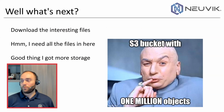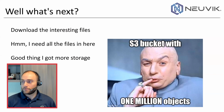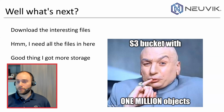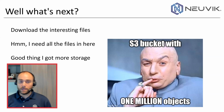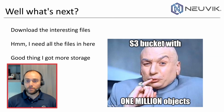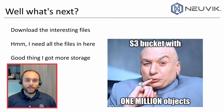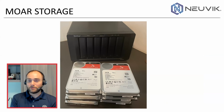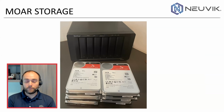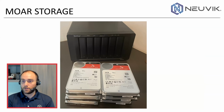I started out by pulling down some interesting files, downloading everything in a certain bucket, and all of a sudden I ran out of space on my system. No more space on my test VMs, my lab systems. So the next thing I needed to do was go and get storage. I got 96 terabytes of storage and needed more. It still wasn't enough. I figured out a way to fill that up, surprisingly. Thank God my ISP doesn't have any bandwidth caps on me pulling this down.